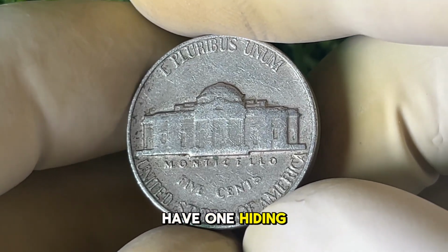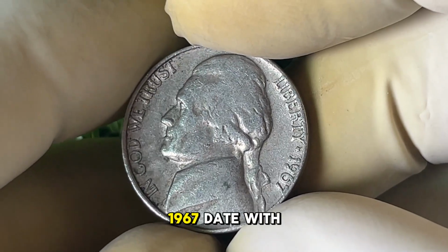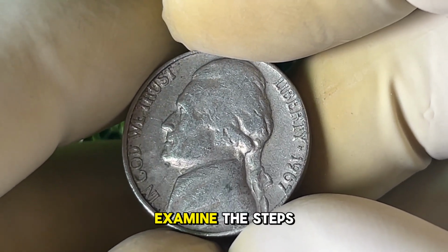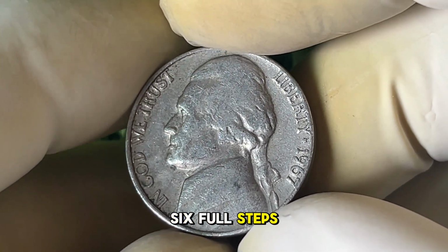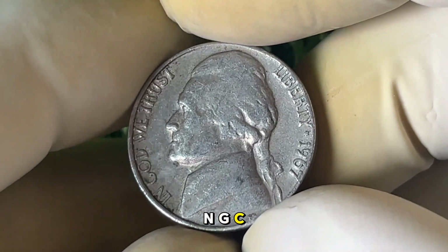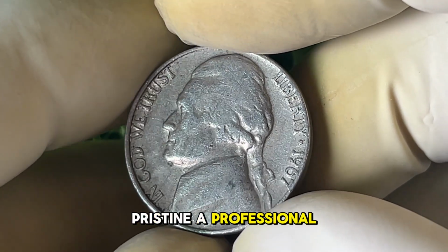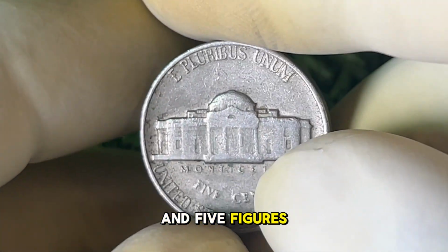Think you might have one hiding in your pocket change or old coin jar? Look for the 1967 date with no mint mark. Examine the steps on Monticello. Can you clearly count 5 or 6 full steps? Consider sending it to a grading service like PCGS or NGC if it looks pristine. A professional grade could mean the difference between 5 cents and 5 figures or more.